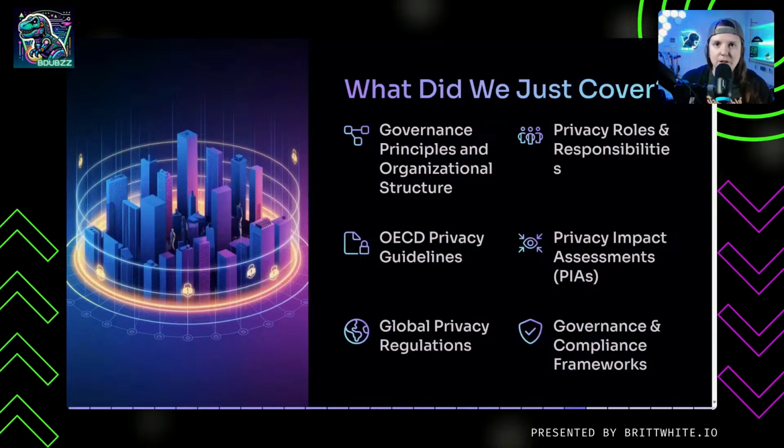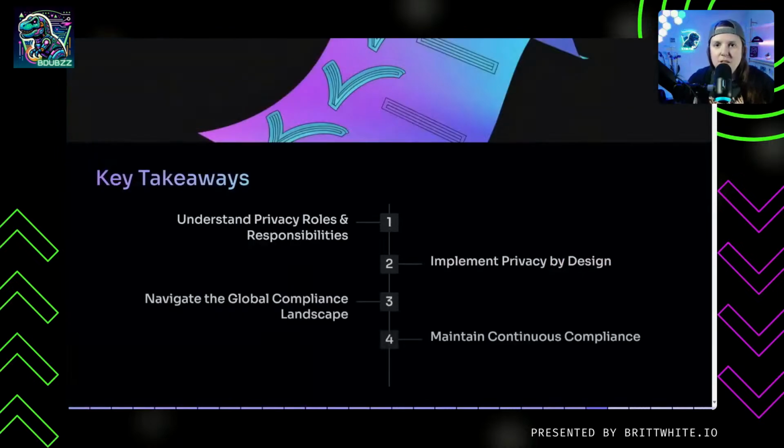They work together, governance providing the structural framework, while compliance ensures adherence to external obligations and standards. Together, they create a comprehensive approach to protecting against threats, managing legal risks, and safeguarding organizational reputation. So what are we going to take away from here? Let's recap the essential takeaways from our session on governance and compliance.